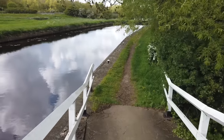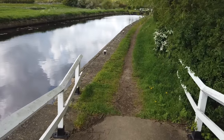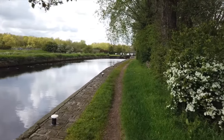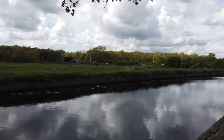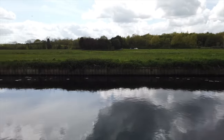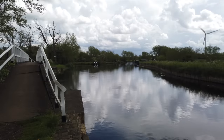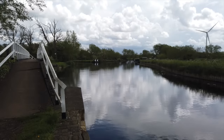We are at the next lock. That wasn't far at all, was it? And hopefully Michael will appear from round the corner. Yeah, I can't get over how the water's dropped.